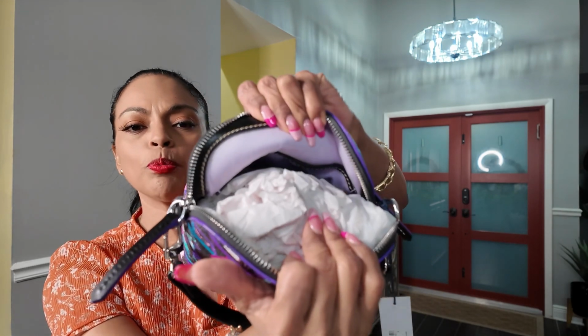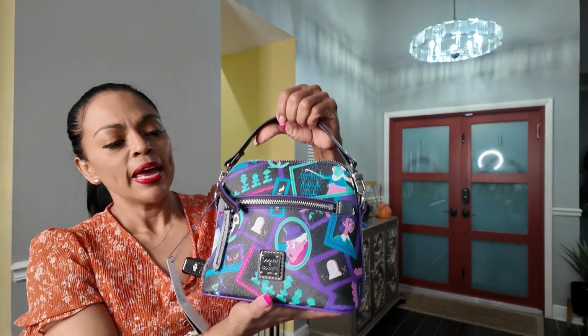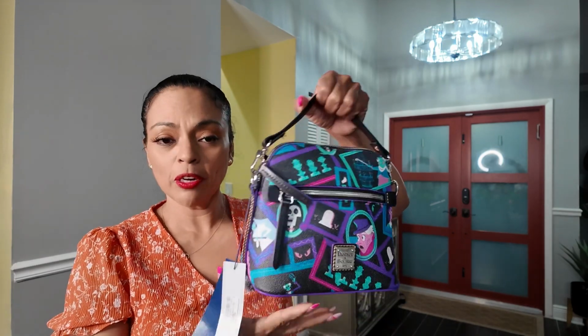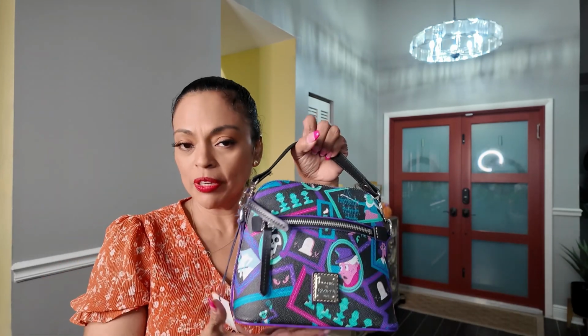I don't know if I showed this to you guys when I did get this, and it's just purple on the inside, like a lavender. So this is really pretty, and it's got silver hardware all over. And it does have a long strap. But again, like I said, I wanted the smaller top handle bag. So I had this made on Etsy. And I was very happy with the way that it turns out because I can just carry it like that.